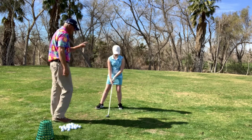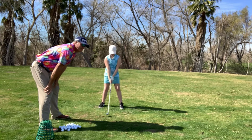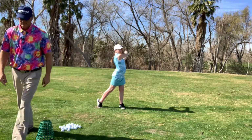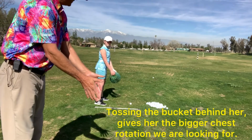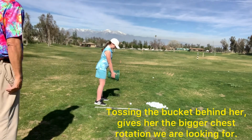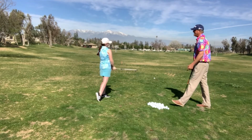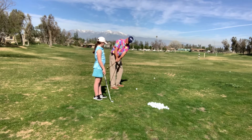Let me see a practice swing. Do it just like you did. Go to the top of your swing and stop. Now get over your left leg. Go, go, go. Okay. Watch that. Hey, you're not doing it. I want this one right here. Look how I say. Let me hit you.